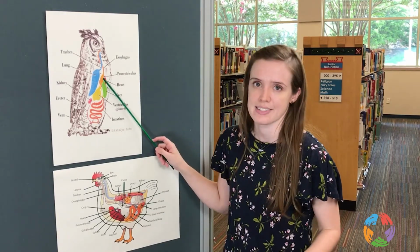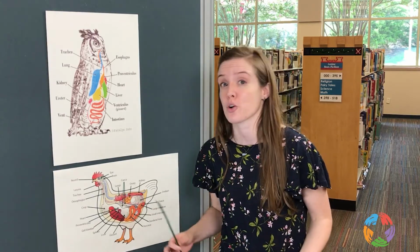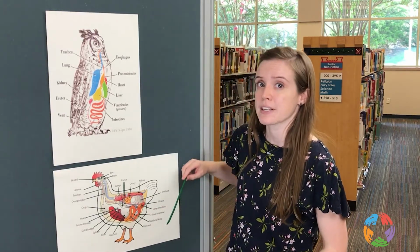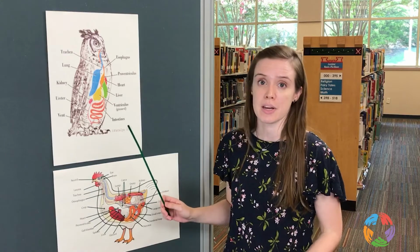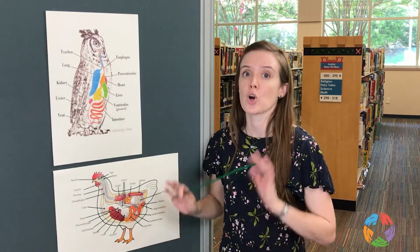Did you know that a bird's stomach has two parts? The first part is the glandular stomach called the proventriculus. Here, enzymes, acid, and mucus will start to dissolve the food. The second part of the stomach is the muscular stomach, called the ventriculus, or the gizzard. There are no digestive juices in the gizzard.